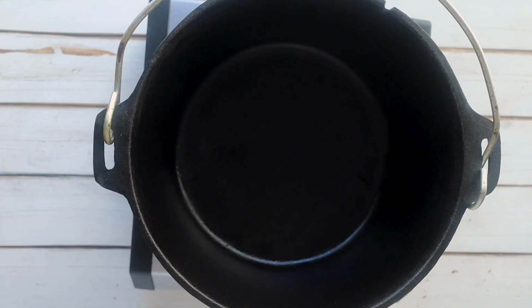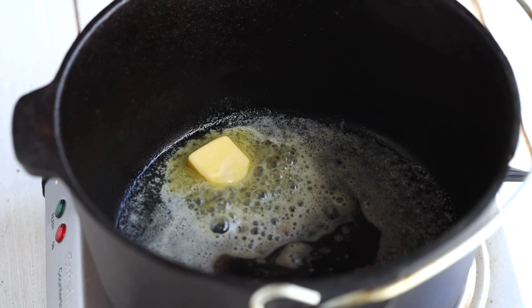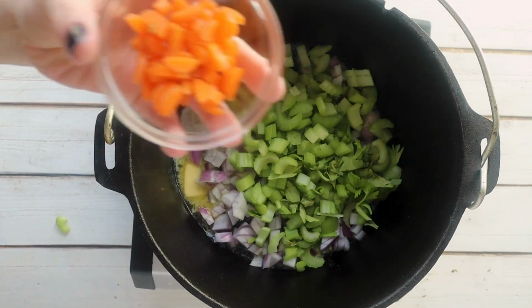The first soup we're going to start with is my Keto Chicken Noodle Soup. And yes, this does have noodles in it. We're going to make our own keto egg noodles. In a large stock pot, we're going to add 2 tablespoons of butter and melt that down. And then we're going to add in 1/2 cup of diced onion, 3 stalks of celery that you've sliced up, and 1/4 cup of chopped carrots.